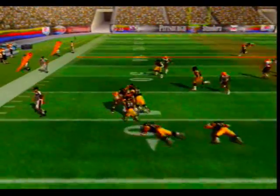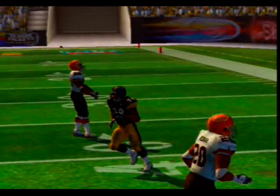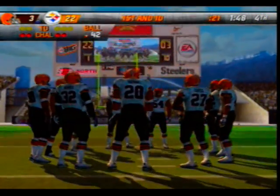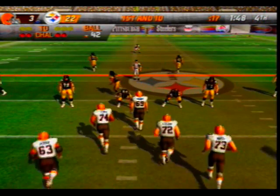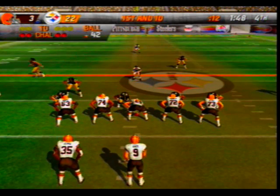From the 26, can't bring him down. Harrison has a decent return, taking it to the 42. They'll take over at the 42-yard line. First and 10. The Steelers come out in a dime package.